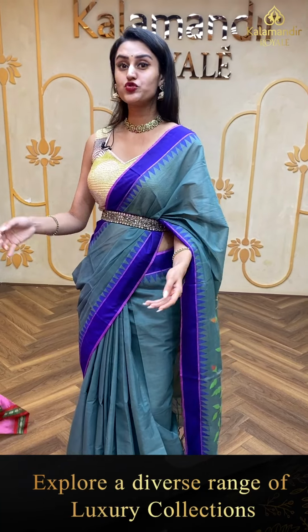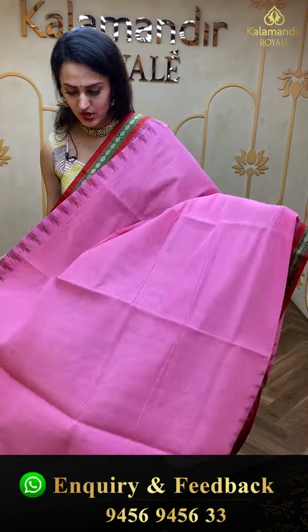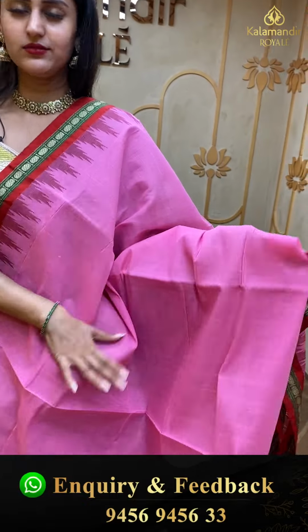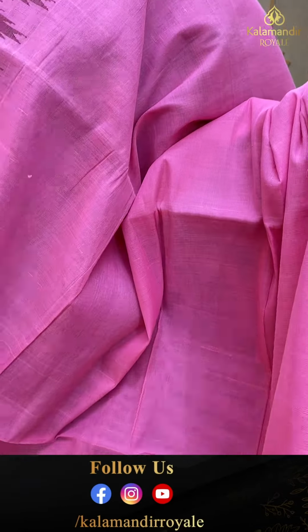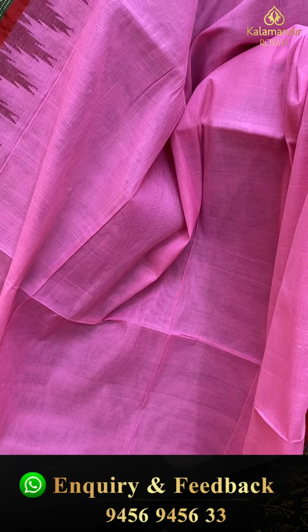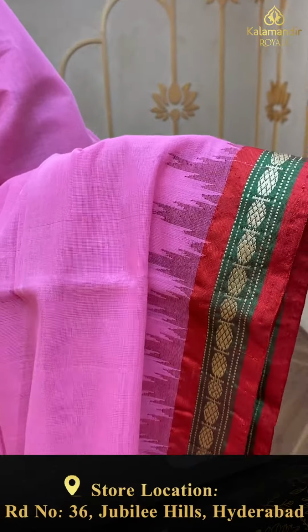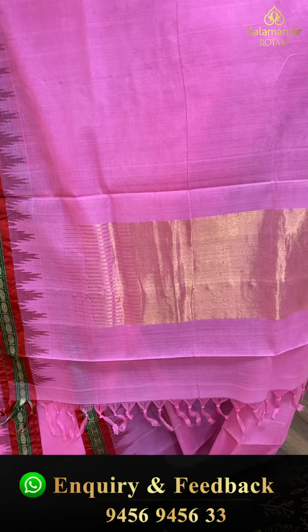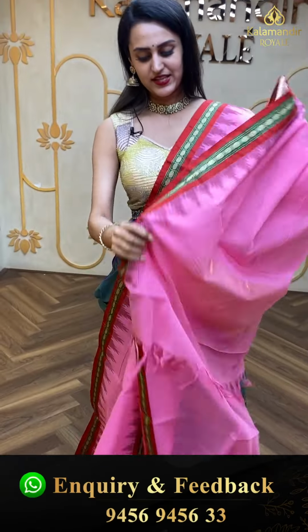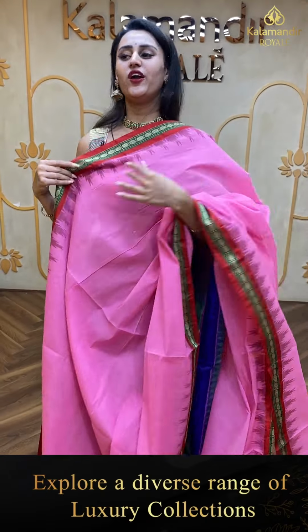Which is my combination, rosy pink anamata, a beautiful rosy pink. Wow, look at the body, it's got plain. And the border has got a beautiful temple border. And the pallu has got a lovely khadi pallu. And the blouse is a super cute self blouse. So we'll be giving you all the pricing and the contact details of this one.